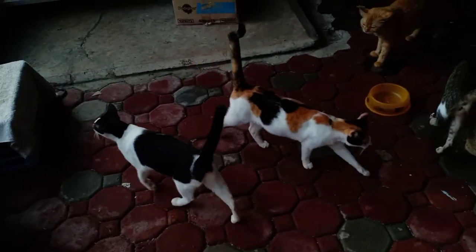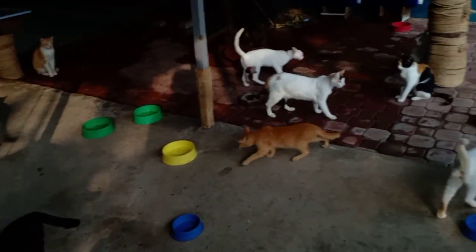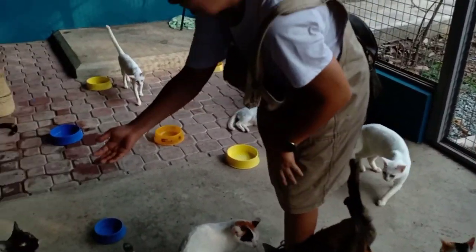Let's proceed to the third area, which is the cattery. Like the dogs, these cats are ready for adoption. So if you're going to adopt, just give your donation and you will have a free health kit for them and free food.